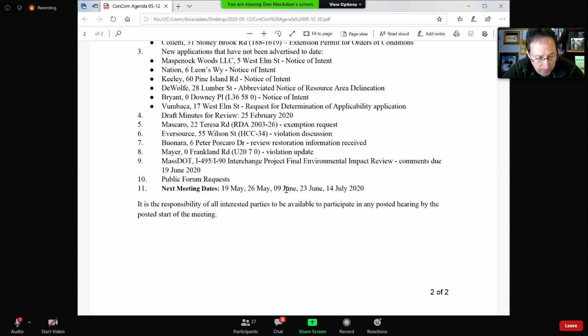All right. Why don't we jump down to Eversource, just because I think we have a few of the Eversource folks waiting for that discussion. So this is 55 Wilson Street. It's a violation discussion.